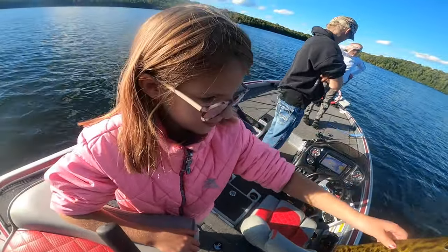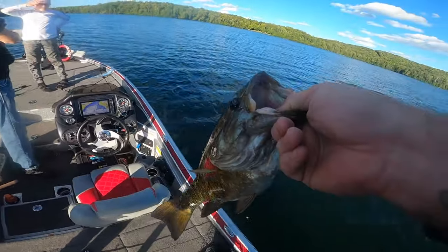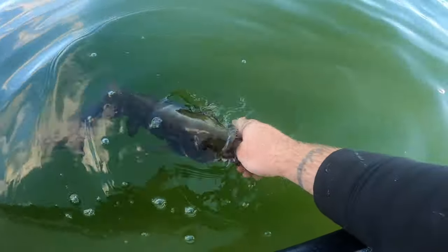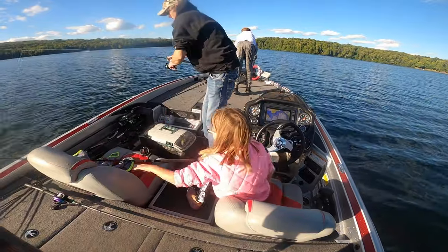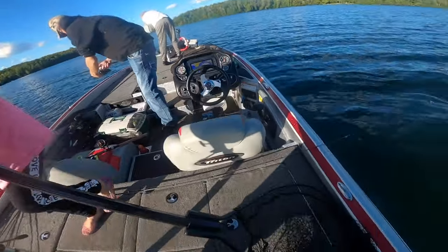Sure you don't want another picture with a big fish? No, you're good? Sure. Okay, all right, well, let's go ahead and get that one back. What a monster. All right, let's get this big mama back. She's ready to go. There she goes. Good job, Bella. That thing was humongous. And it was kind of hard to fight. Yeah, that was good though.